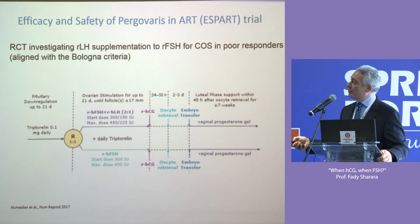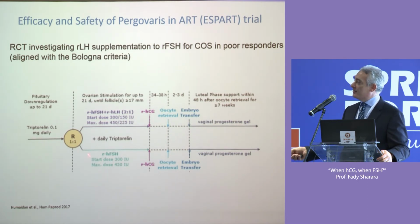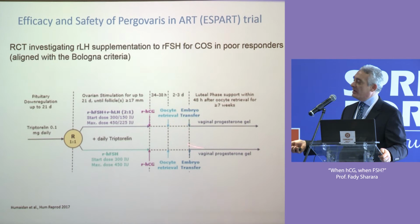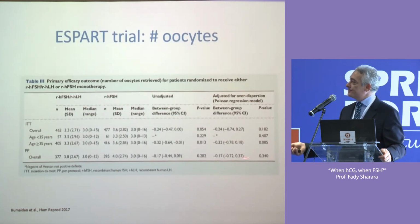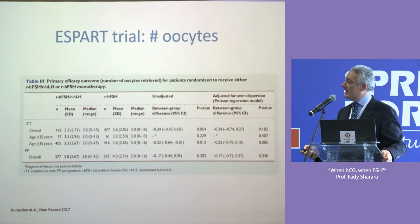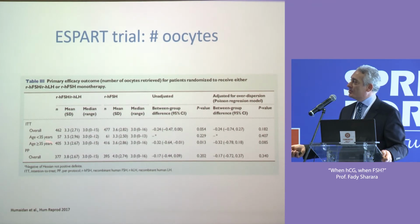You go with an agonist protocol, and then you start REC-FSH plus REC-LH at 2-to-1 ratio from day 1 versus REC-FSH only. And then you trigger ovulation with REC-hCG, oocyte retrieval, embryo transfer, like what most programs in Europe do, which is days 2 to 3 after, and then they use vaginal progesterone for luteal support. And these are the data. So whether you're less than 35 or more than 35, there was absolutely no difference in number of oocytes obtained when you use REC-LH in this study. About 3 eggs in each group, and again, overall 3 oocytes versus 4 oocytes at that point.